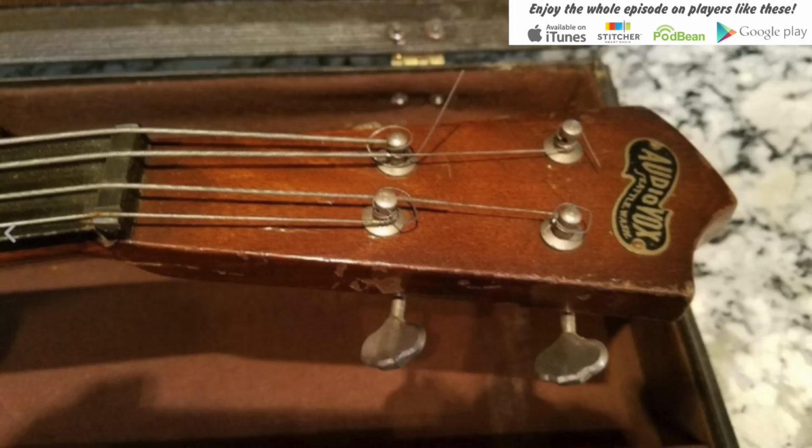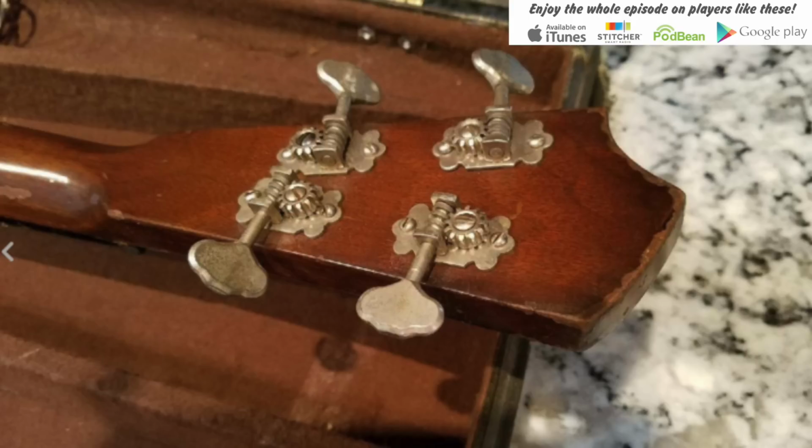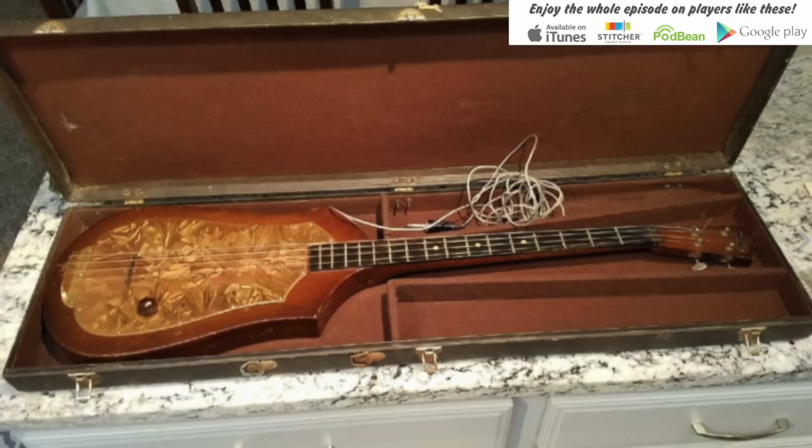So what do you think about this? This thing sold for $23,850.09 on eBay. That is crazy. That's bananas. But it's the first electric bass in the world. Yeah, and there's only 3 of them.